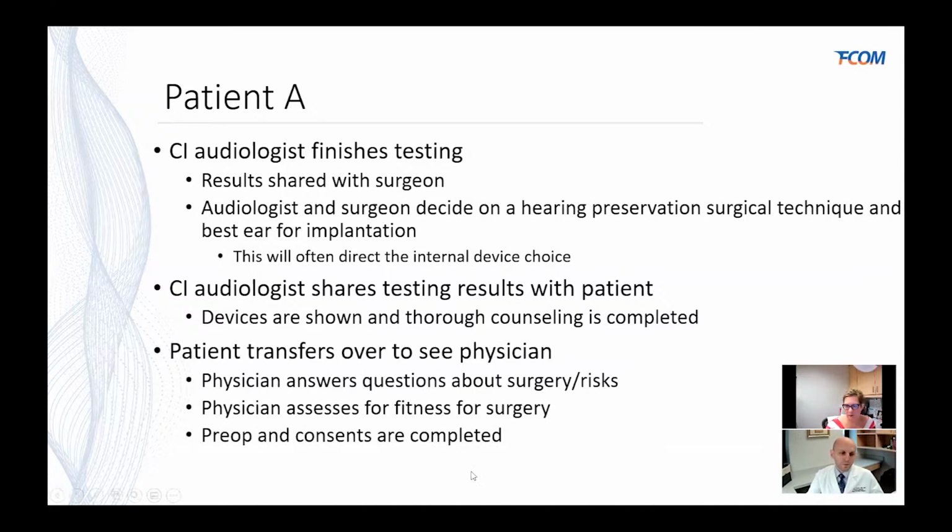So I think exactly what Dr. Dunn was just explaining, that's where the magic happens, is that real-time discussion with the audiology team while the patient is in clinic. It's very helpful to have references back to our previous appointments and what we discussed and why we referred this patient for a CI eval. And then discussing the potential of which device is appropriate.